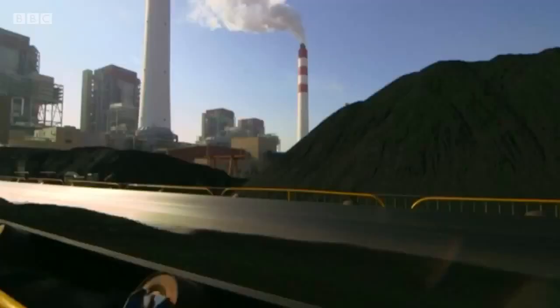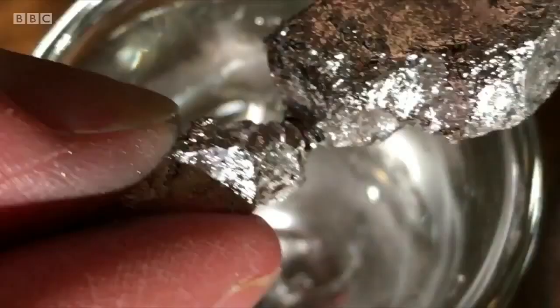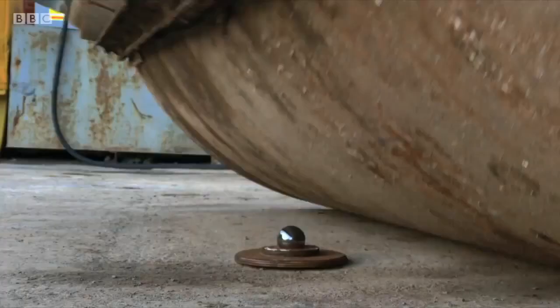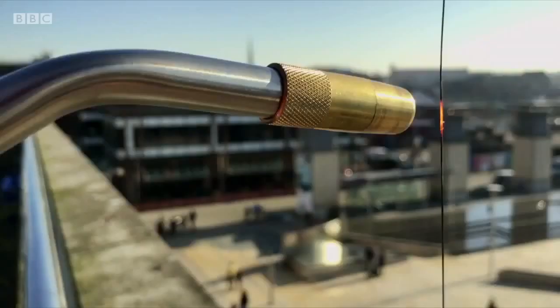Forget oil, coal, and gas. Today we depend on a new set of super elements with obscure names like indium and rhenium. Their properties are so bizarre, they may as well be alien technology. It's not scratched on it. Hotter, hotter, no problem whatsoever.